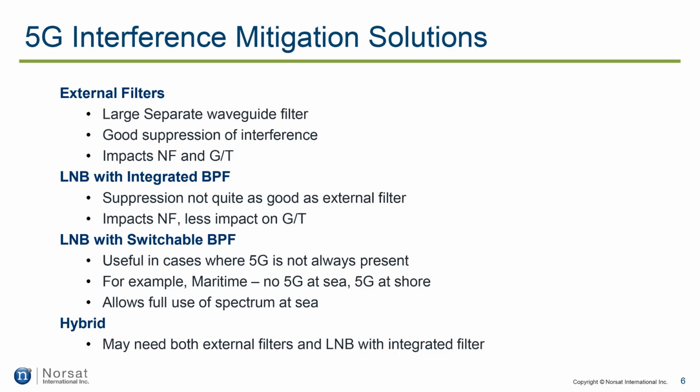LNBs are essentially wideband amplifiers designed to add very little noise. Since they have no filtering, they have no way to suppress unwanted in-band signals like 5G. There are 4 methods that help mitigate 5G interference. With external filters, you can suppress the interference signal, but they introduce losses, especially on filters with small guard bands, and they also add more insertion loss, impacting the system G over T. LNBs with integrated BPFs have less impact on the G over T, but do degrade the noise figure.